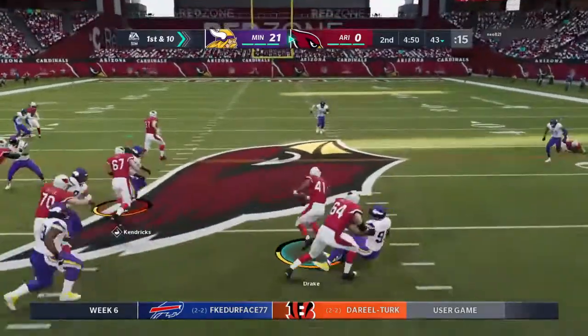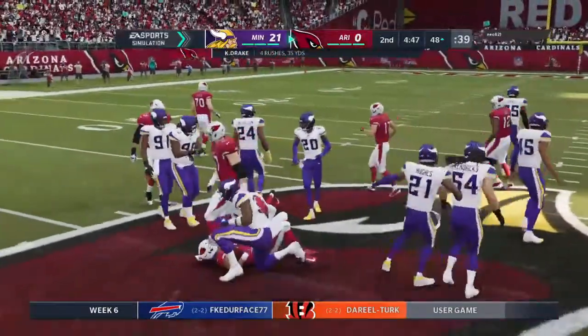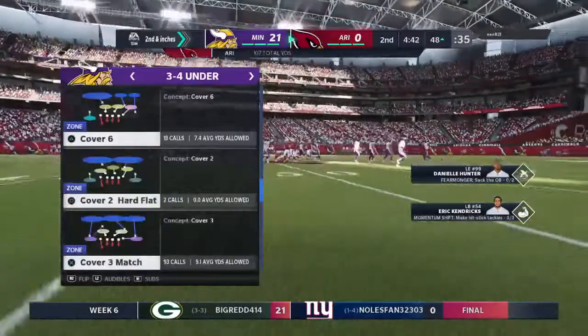On first down, Drake powers through. And he'll be brought down at the 48-yard line. Give him 10 yards on the pickup, and it'll be 2nd and very short.